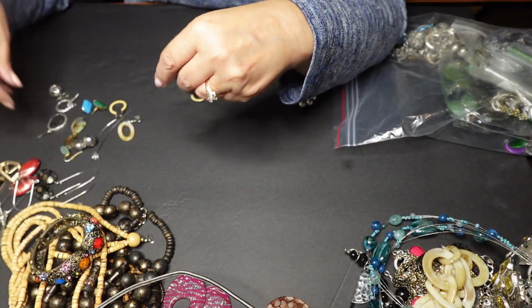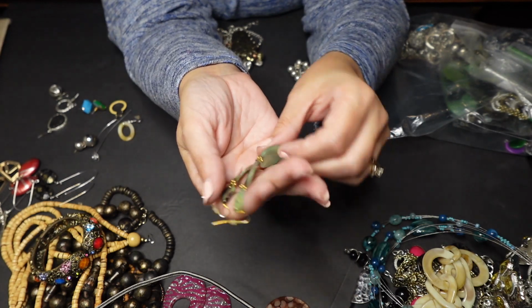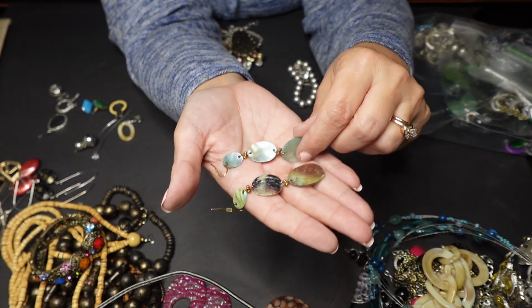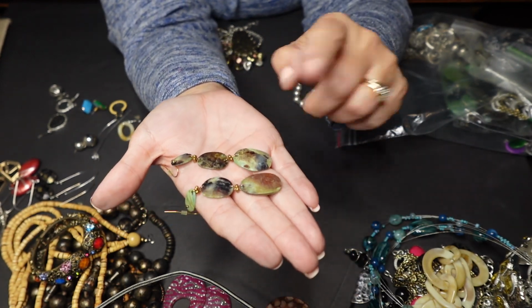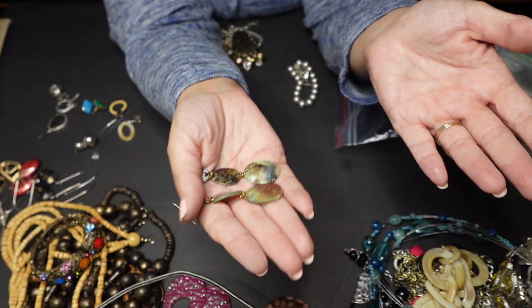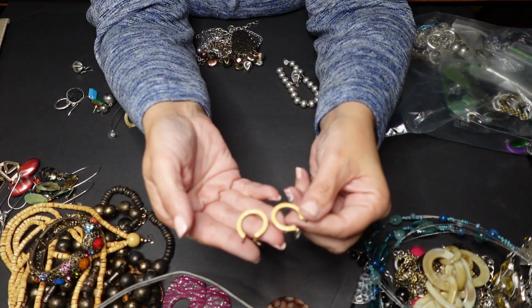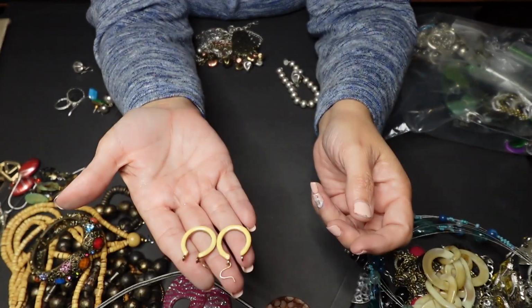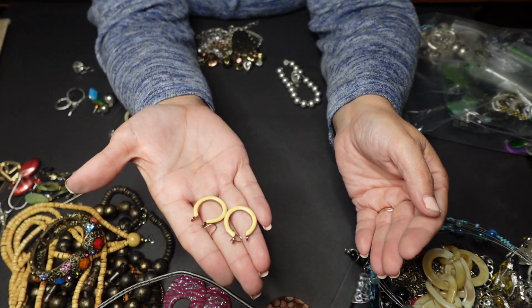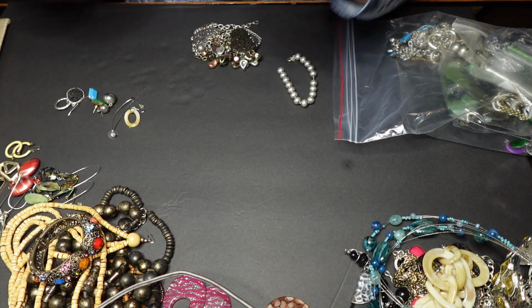We've got a couple of pairs of earrings that have showed up. These are shell earrings. And it looks like someone took them from this to this. So they just put something on top of the shell itself. And they're pretty, so we'll go ahead and put those in the yes. This is another pair of earrings. They're just enamel pierced earrings. So these will go in the yes pile for now until I look at them a little closer. Usually all of my earrings go in the yeses just because I love them.